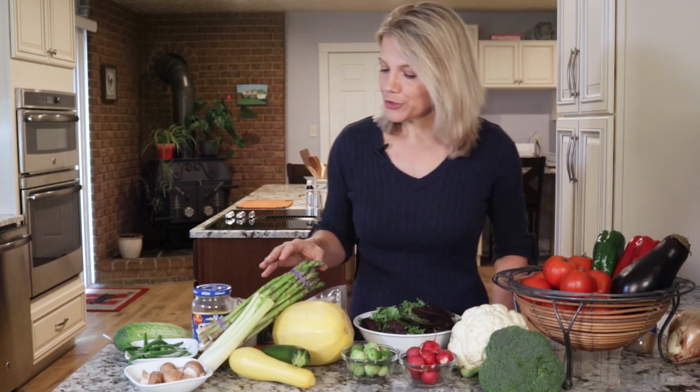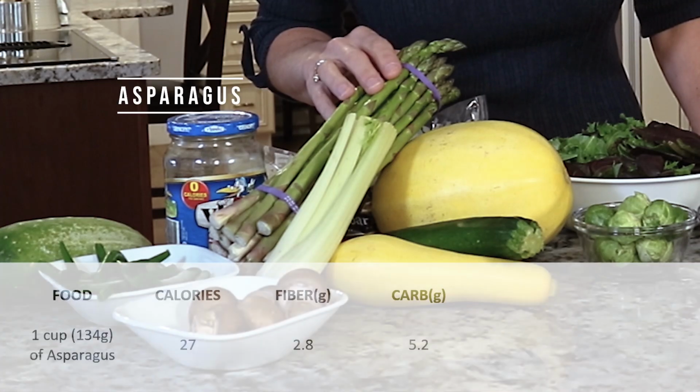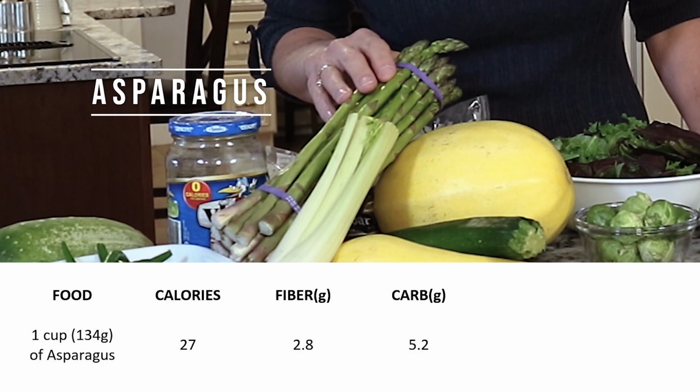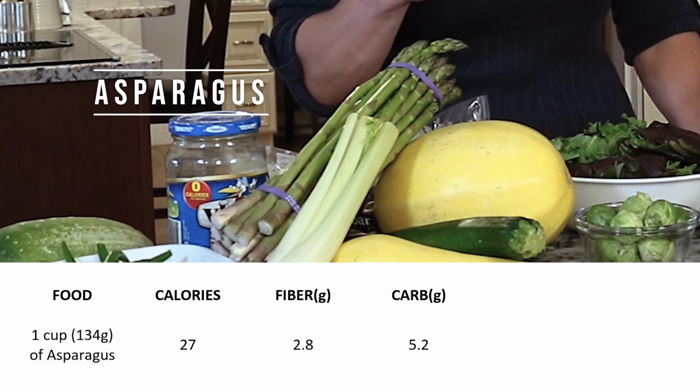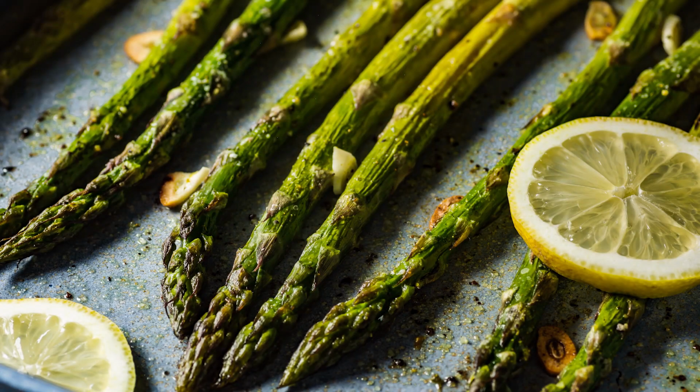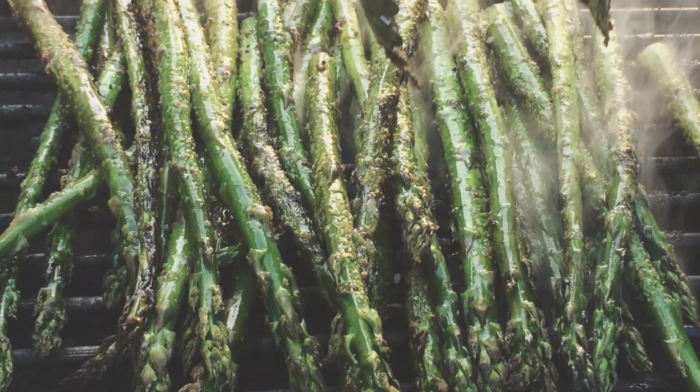All right, let's go on to a great low-carb vegetable choice, asparagus. Asparagus has a really good fiber to carb ratio and can be prepared in several ways, from sauteing it in a pan to roasting it in your oven or grilling it on your outside grill.